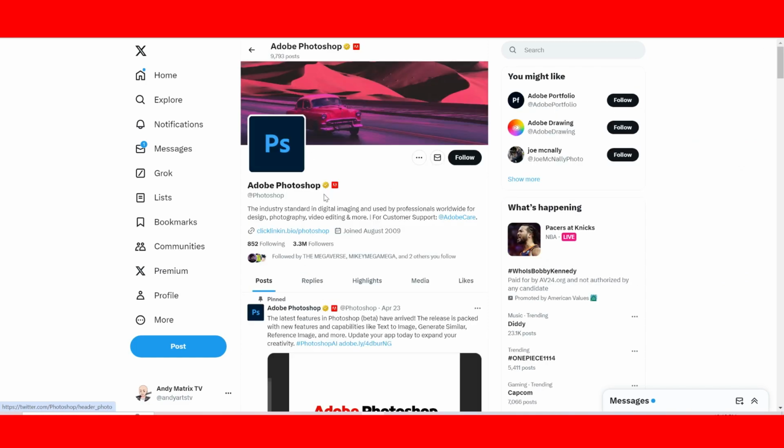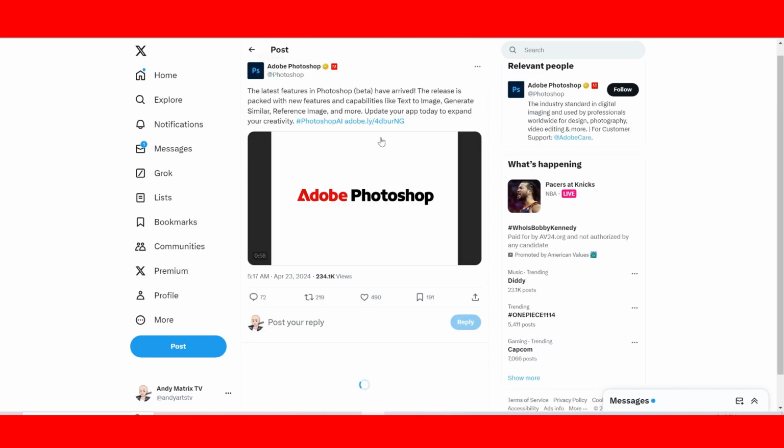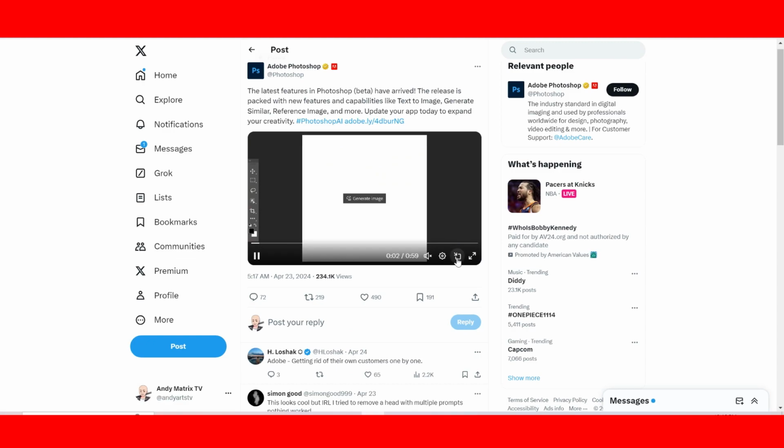So let me go over here. I wanted to show you this, guys. So it says the latest feature in Photoshop. Here it is.